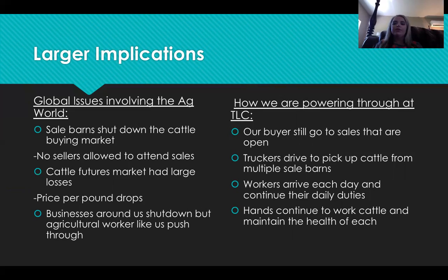And this is how we powered through at Thigpen: our buyers still attended sales that were still open. Truck drivers drove to pick up cattle from multiple sale barns. Next, workers arrived each day and we continued our daily duties as normal. And then the hands continued to work on cattle and maintain the health of each.